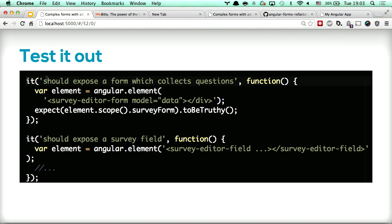Right here, we would just load in a survey editor form. We'd compile that. The compile code's not in here, it's sort of abbreviated. We load that survey form, and then we're checking to see if data exists on there. If you didn't have any directives at all, you can't do this. You would have to have some Protractor test or an end-to-end test in some form that would test the entire page out. And what happens if you change one value on there? You have to double check to see if that test is actually working. So if you have directives, you'll have more to show for your JavaScript code, which means that you can test each individual directive as it is.